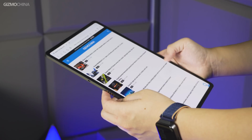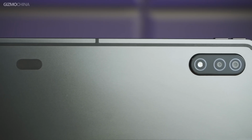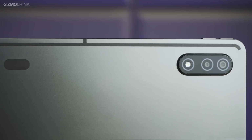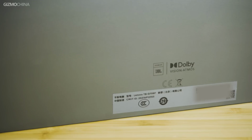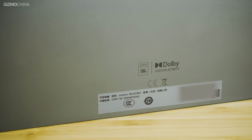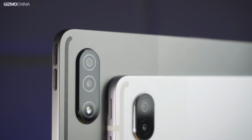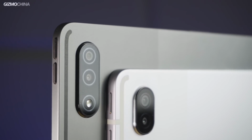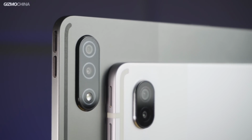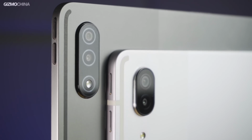it in hand. And to guarantee a stable wireless signal, the antenna band is also reserved. Other details like the Quad speakers tuned by JBL, fingerprint unlock, and micro SD card slot also got reserved. You may note that the camera module seems to be different from the P11 Pro, but actually the hardware used inside doesn't change at all.